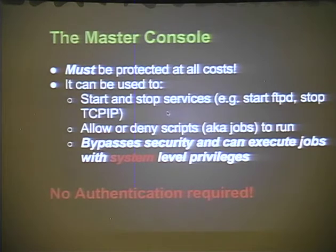Now, the key issue with the master console is there's no authentication required. Once it's connected, it's there. If you disconnect it, that closes the port, and someone's got to turn that port back on, and then you reconnect, and you get back to the master console. But companies have gotten around that by setting up other types of technologies to just keep that screen live all the time. So if you see a Citrix or a VNC, they might be using that to keep those sessions open.